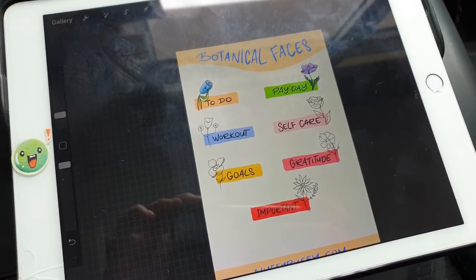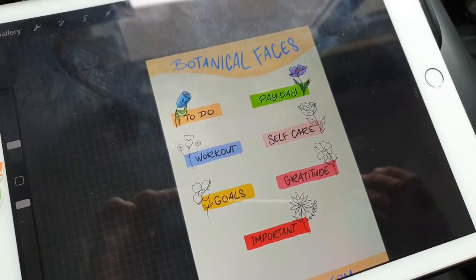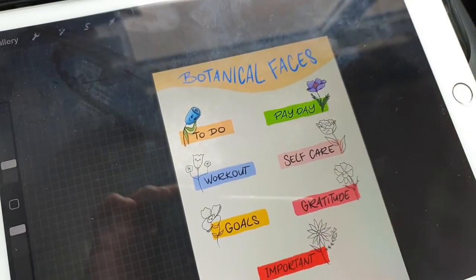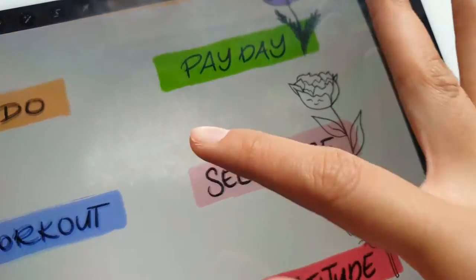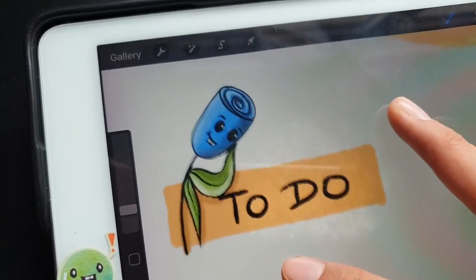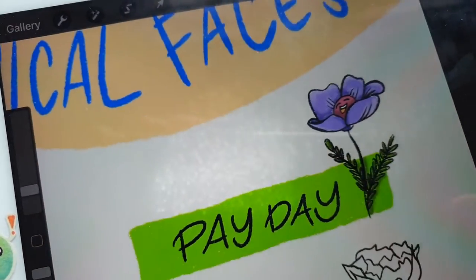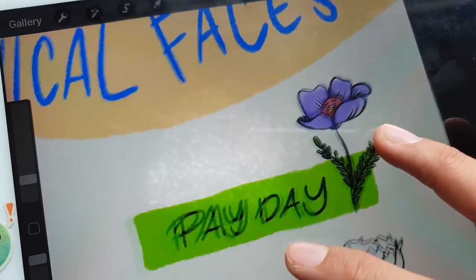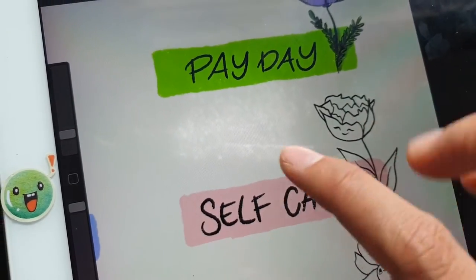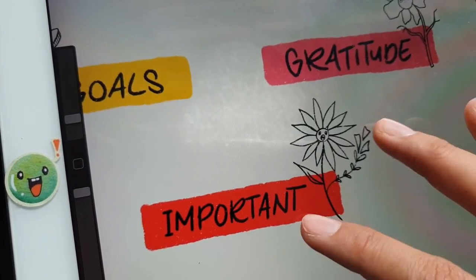Ta-da! Magic! Okay, it's because I did it yesterday and I didn't have a tripod. I can't draw and record at the same time. So this is what I did. I haven't finished coloring these over here. See? But oh my gosh, look at that fish. It's so cute! Okay, I'm being annoying. But anyway, you'll see me coloring these later on in a few seconds.